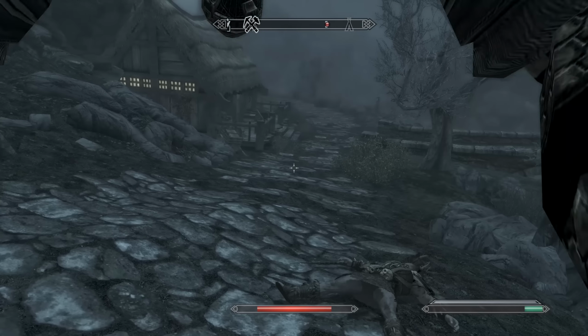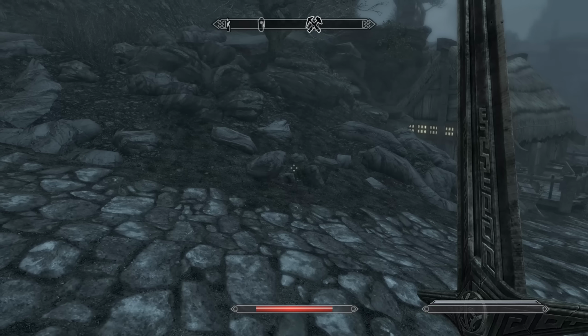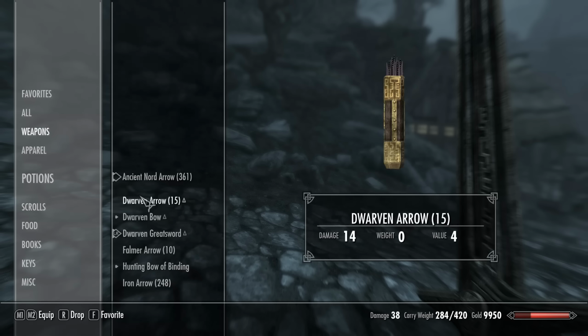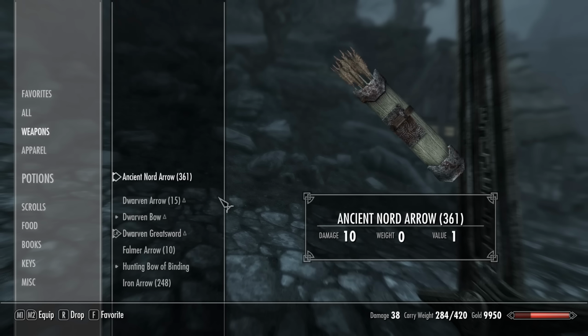I don't see it charged. I love Skyrim's music. It doesn't need charged anymore, but it's not all glowy like that.